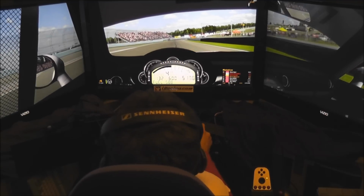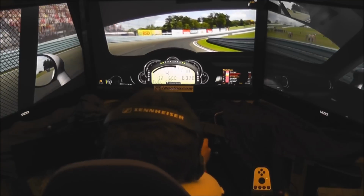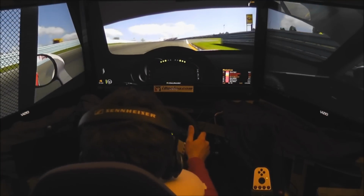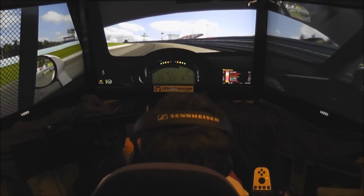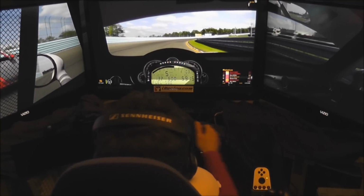It looks like Gary is behind me at this point. Let's see if he's got more exit speed than I do, though. It doesn't look like it. I think he's still side by side. Yep, there he is, just a little bit behind me, but right there he's up alongside me.